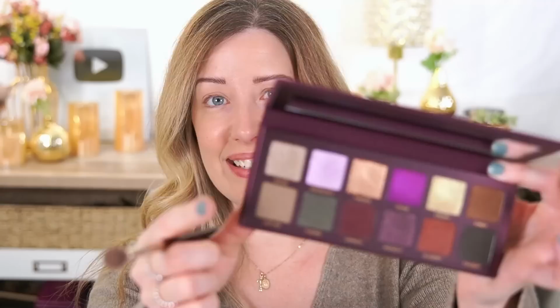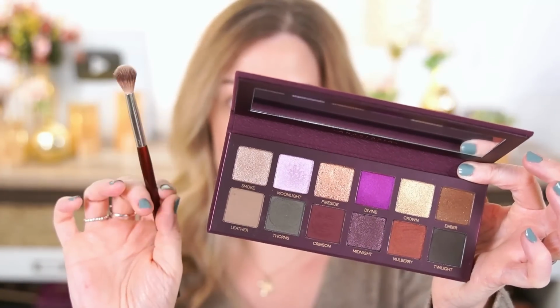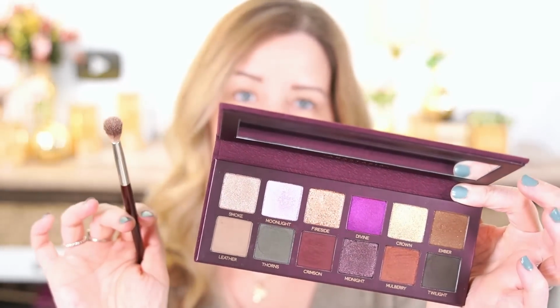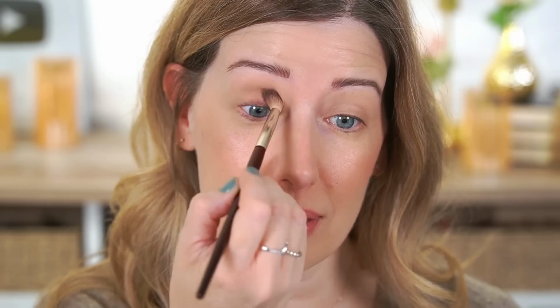So first, I'm gonna dip into that leather shade right here, and I'm just gonna use my fluffy crease brush from BK Beauty. It's the 201. And I'm just gonna start this right in the crease. It did have a little bit of fallout when I first picked up this shade. There was a lot of powder just sitting in the pan, and I just made sure to tap off my brush so that it didn't rain down all over my face.